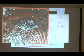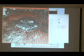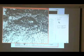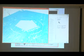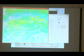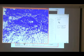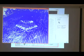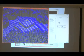It's classified into ground points, which are brown, G, and, oh, there's Pentagon there, ground points, and A, all points, or U, unclassified points. So it's classified into ground and non-ground. Not classified as well as the other points. I can look at the last returns with L, triangulate them, and now I see the little Pentagon here.